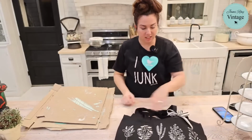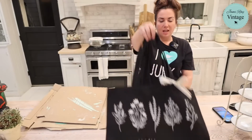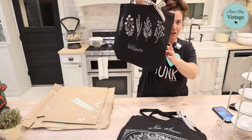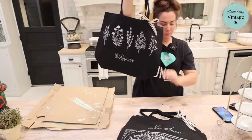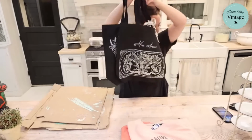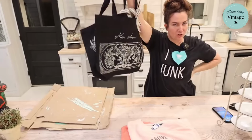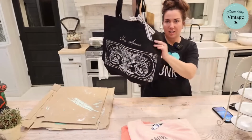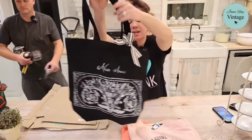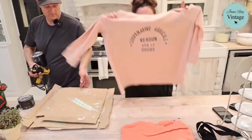And last but not least, we finished up our bags and our sweaters from Waste Not Wednesday. These are for sale now. We have the Wildflower and the Mona Moore, and I think they're $22.95. I can't remember. They should be free shipping. I don't know if Caitlin can check on that. And they come with the bow and stuff, but I stencil them. And then we also have these, which are $28.95, and that includes shipping.